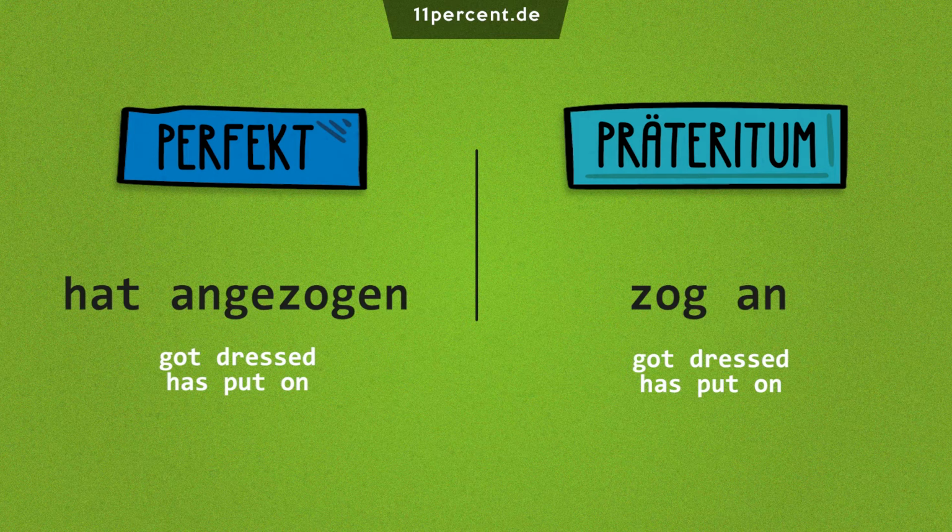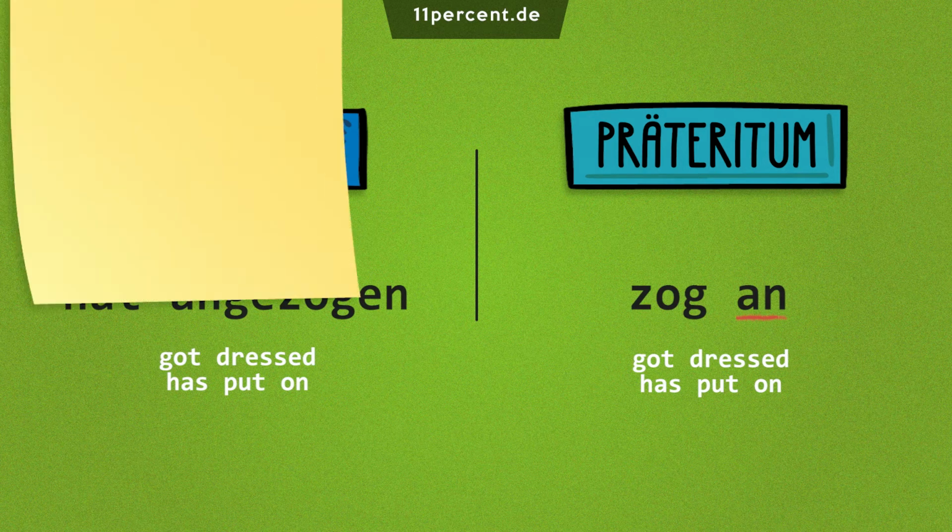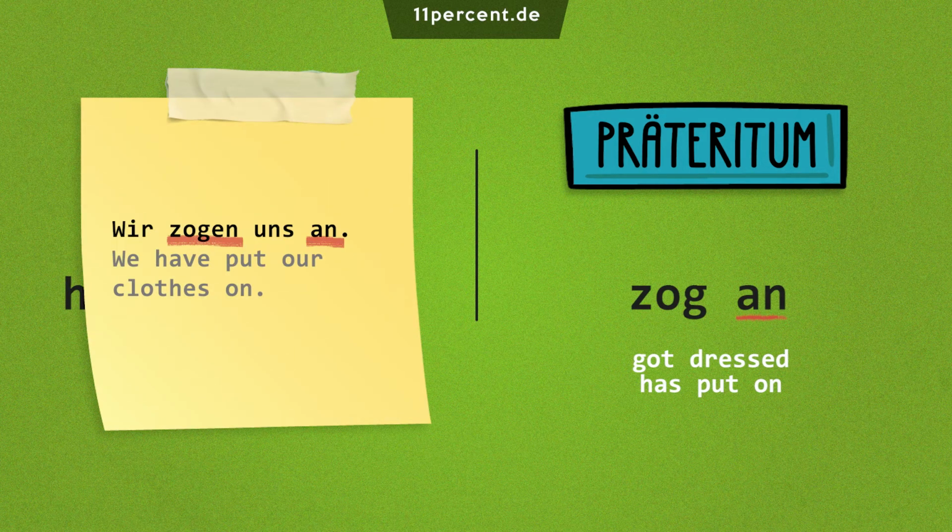And the simple past form, zog an, put on, or got dressed. Here we see that anziehen appears in its irregular form. The prefix an still separates itself and remains the same, but the stem of the verb is irregular. Wir zogen uns an. We've got ourselves dressed, or we have put our clothes on.